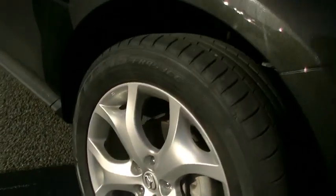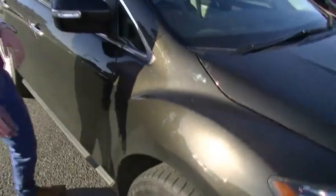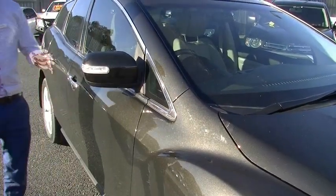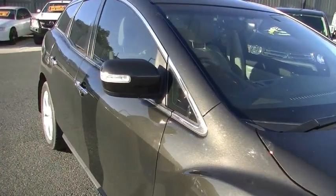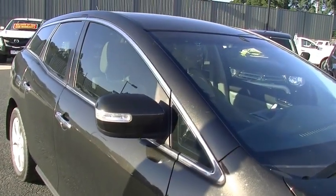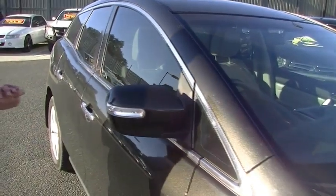Now, we've been debating the colour of this car. One thing I can tell you, in the sun at this time of day, it has a really nice pearl fleck right through it. I'm not sure exactly what colour you'd call it. We've been arguing about it all afternoon. But what I do like is that metallic pearl that just stands out in this time of day's light.